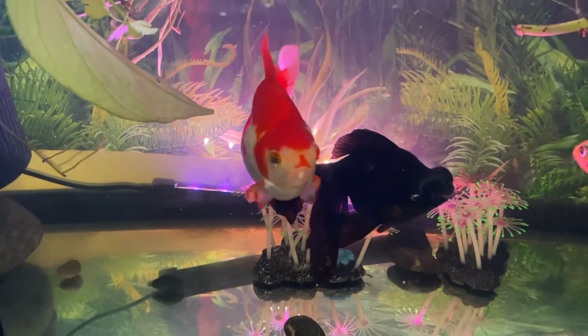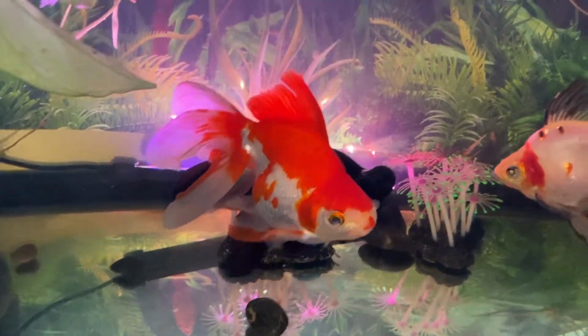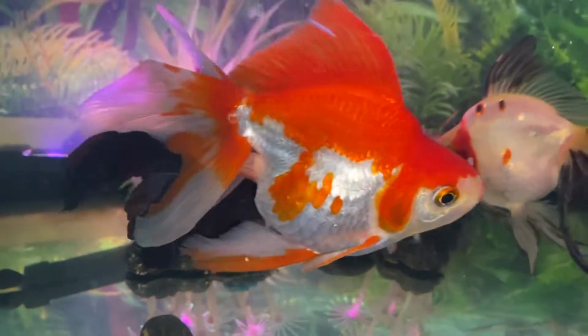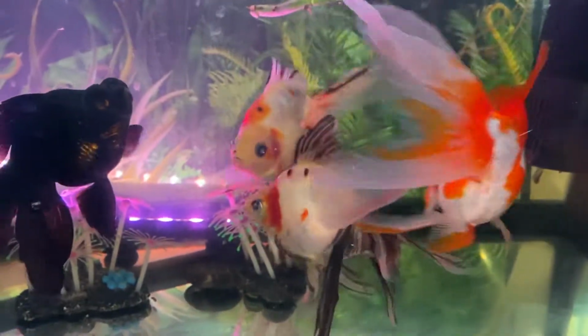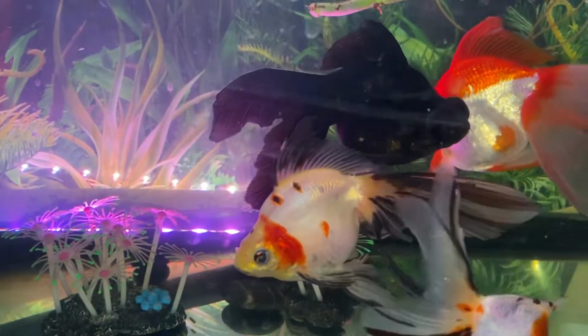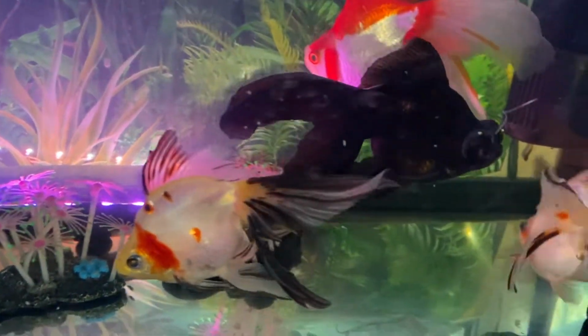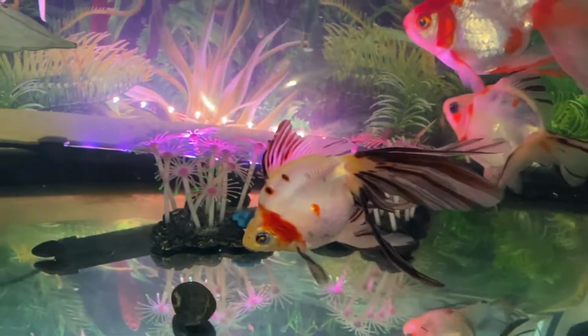Hi, Marshmallow. Hello, Marshmallow. The Jelly Bean. How are you doing, Marshmallow? Are you happy? Marshmallow says, yes, Mama. There's Jelly Bean. Jelly Bean is a Blackmore, and Copper was that black with copper eyes and turned completely orange.